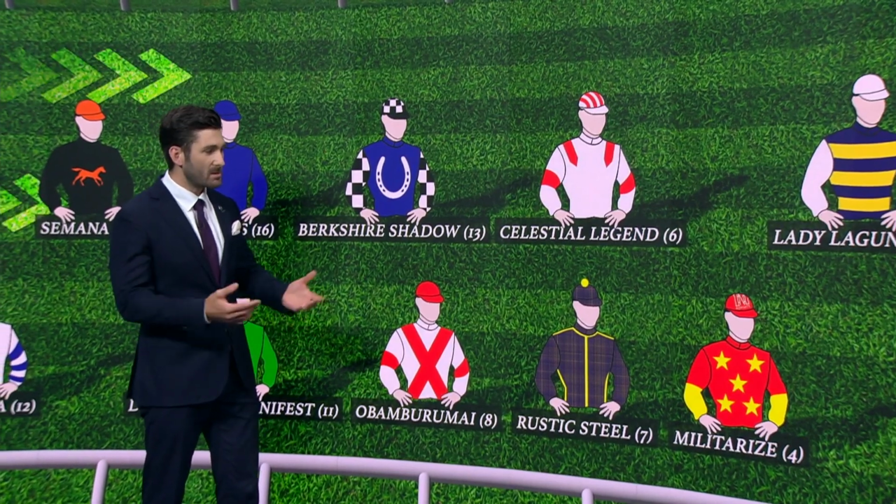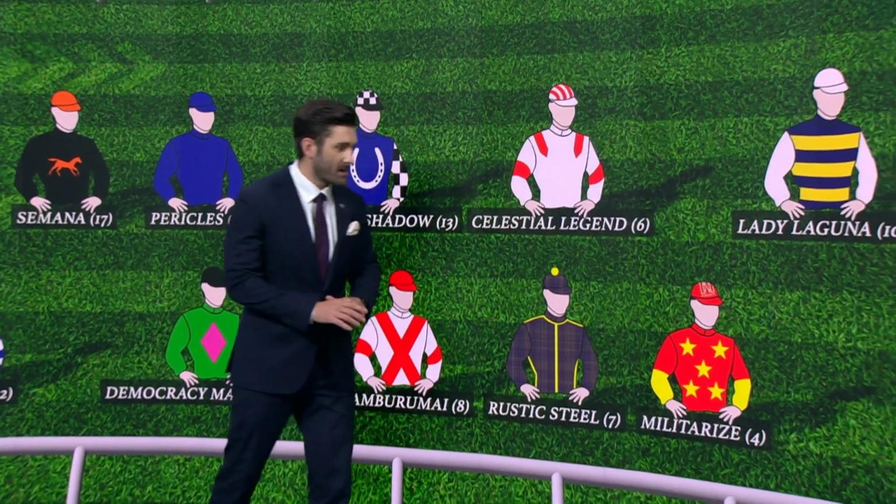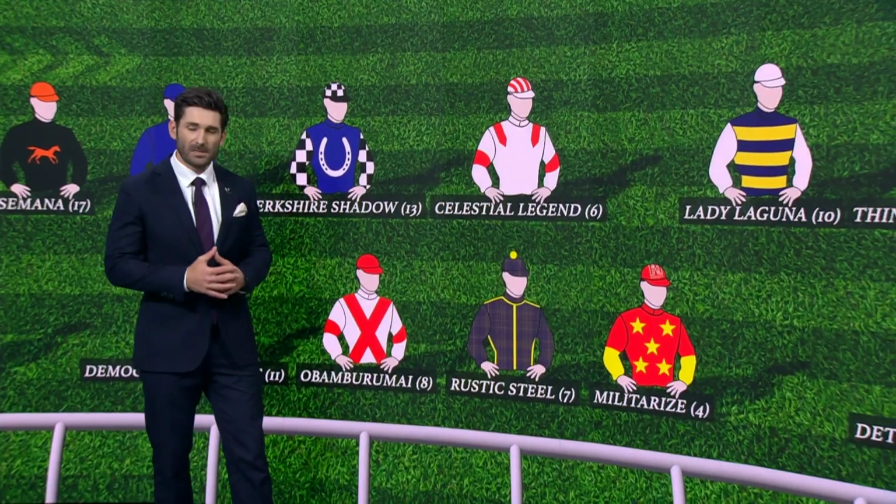As far as a roughie goes, if $15 is a roughie, look no further than Militarized. He has a perfect profile for a Doncaster. Chris Waller, Zach Purton, George Ryder, and he's a proven wet tracker.